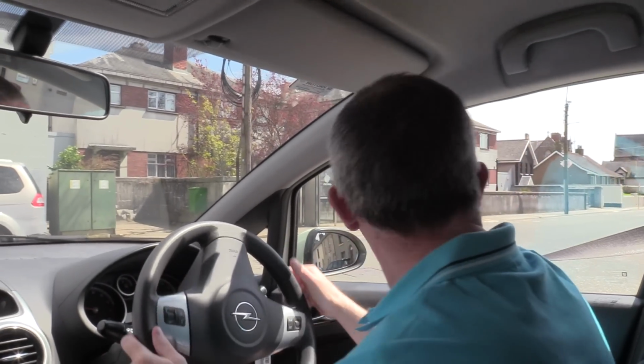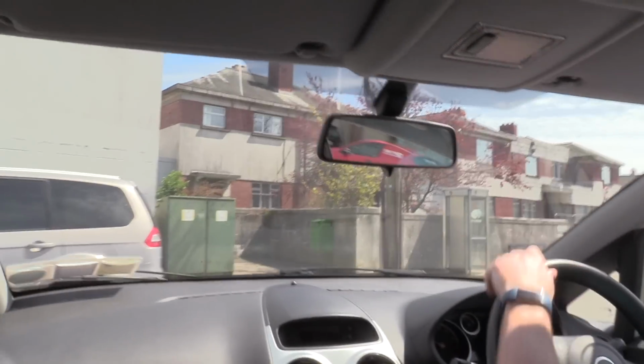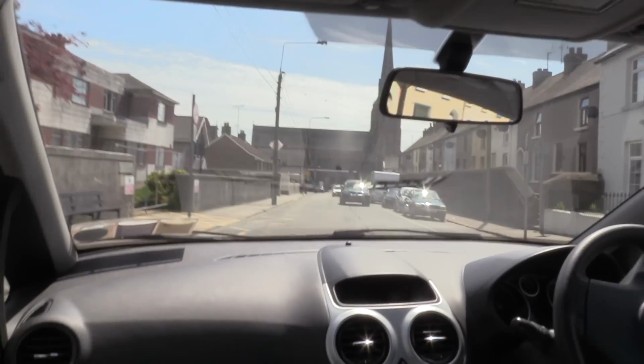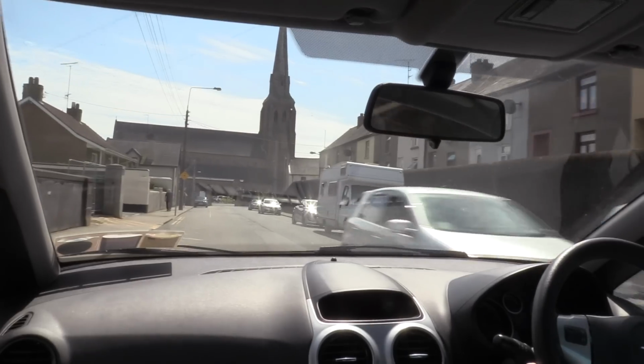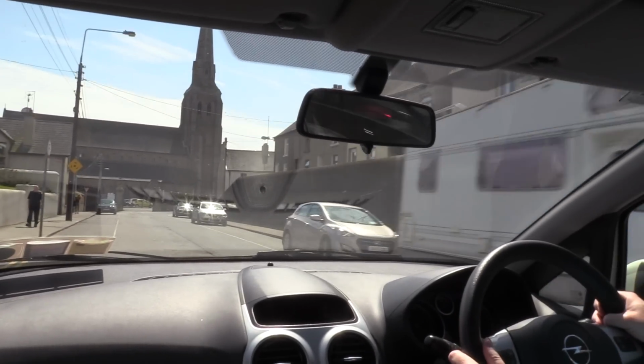Keeping the old head moving. Looks fine. Last look, and that's all fine. So I got out there comfortably ahead of that Jeep, didn't obstruct them or anything. No problem with progress because I was creeping out at a difficult junction.